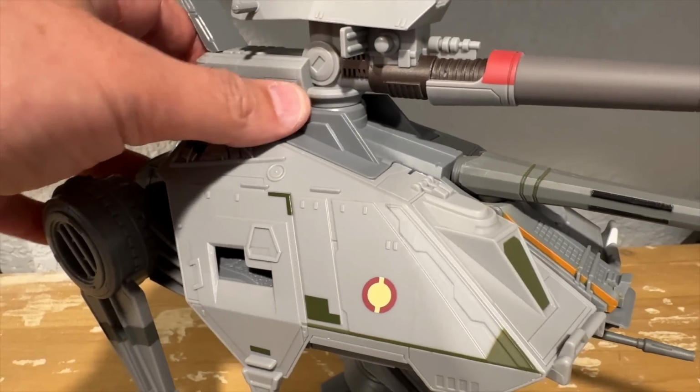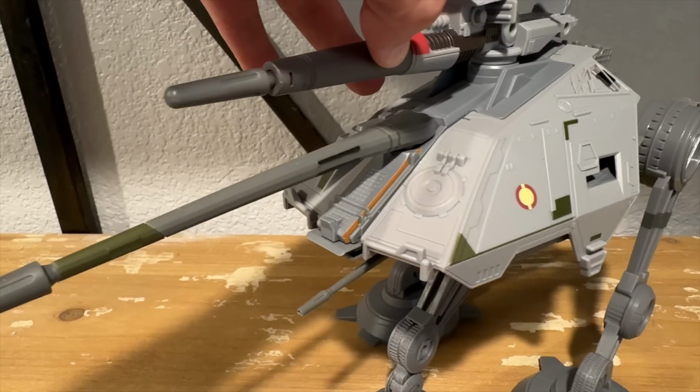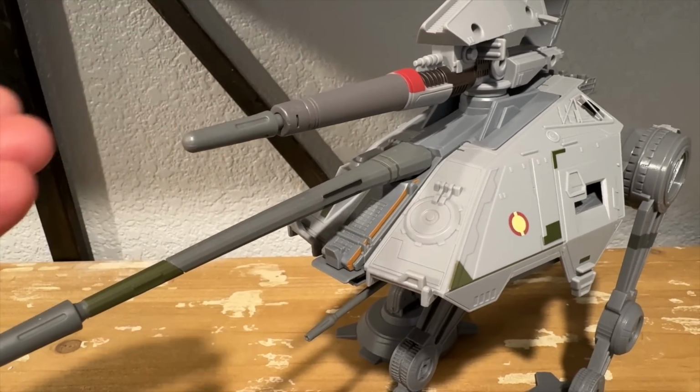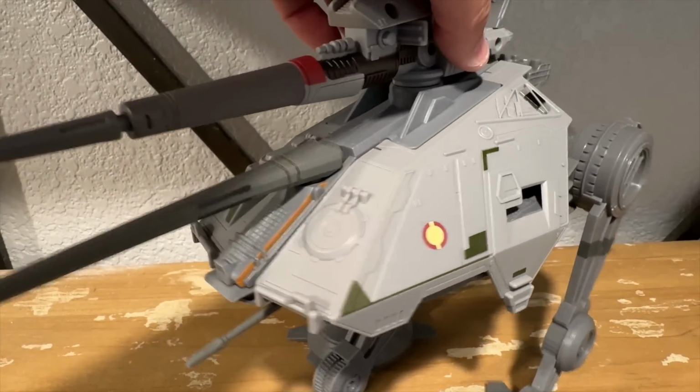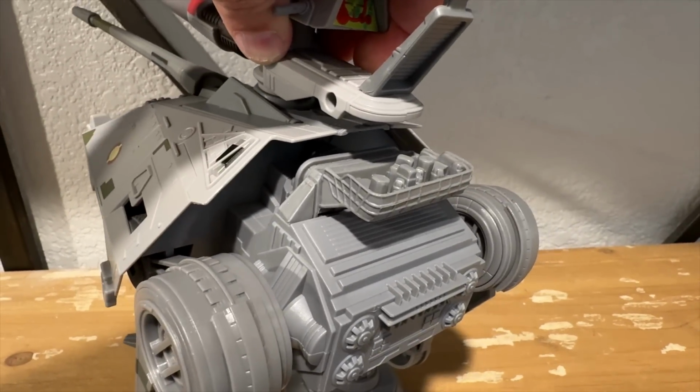The panels look like real metal, and you can see the fine detailing on the cockpit door and the front of the vehicle. And in the back, where they have the engine vents and a nice basket in case the clone troopers want to go on a picnic.